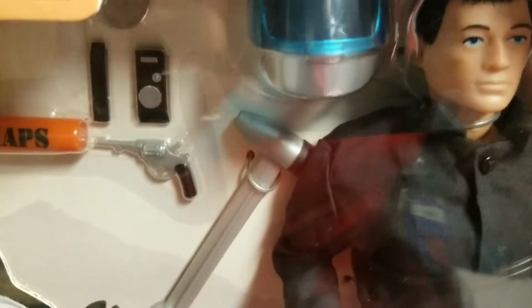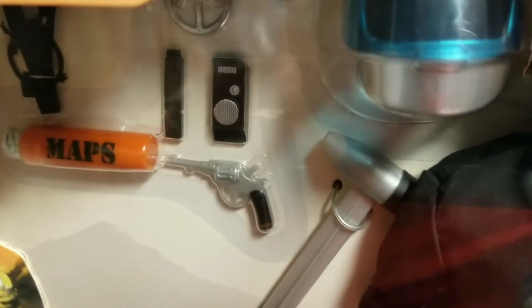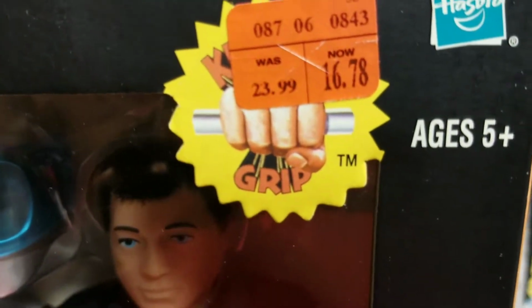Let's check some of his equipment out here. He's got his gun, his maps, radio, holster, another gun in his hand, another holster, shoulder holster, helmet, really cool helmet, and that iconic battle scar, lifelike hair. Let's see, the iconic kung fu grip.